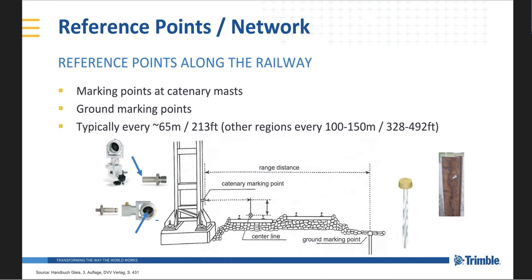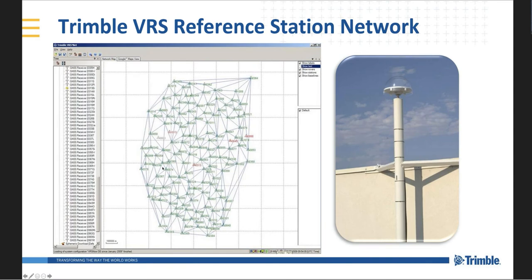Of course, there are other marking methods like this ground marking solution here, or any kind of bolts installed in existing infrastructure around the track is also possible here. If you use GNSS to position the trolley, of course you can use your reference station, your local base, with a radio, or you can use any kind of VRS solution, network RTK. This is just an example here from our VRS system that we operate in most parts of the world.